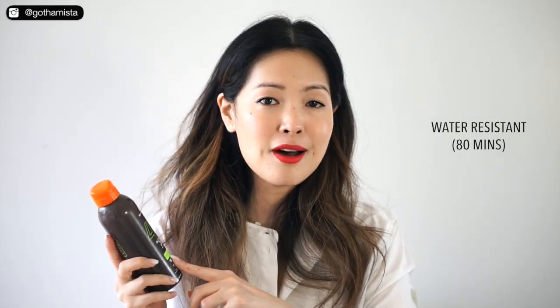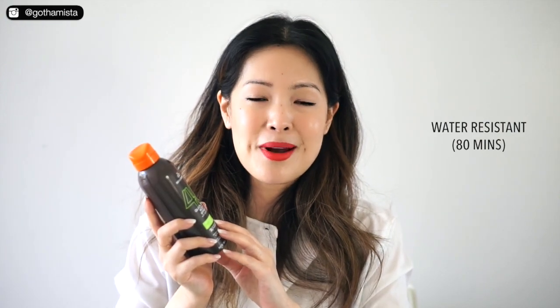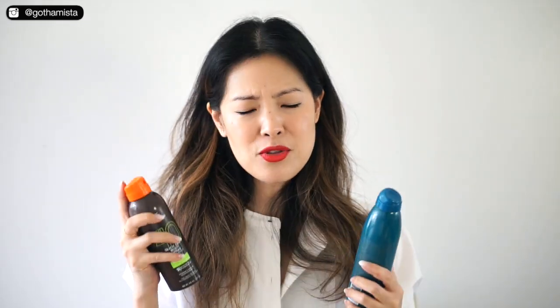So this has no oxybenzone, no octinoxate, no parabens, oil-free, no fragrance, will not clog your pores. They have their own Provention R complex of antioxidants. It's a combination of green tea, pomegranate, and cranberry extracts. This says it's quick dry. It is quick dry. These are also 360-degree mist applicators, so you can be like misting upside down. You can get into the nooks and crannies.